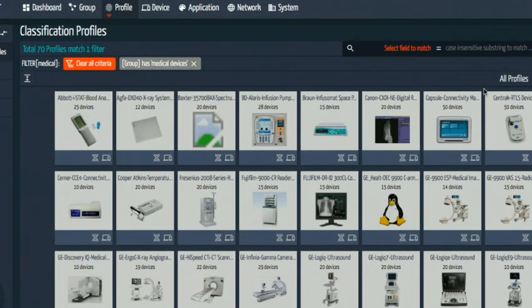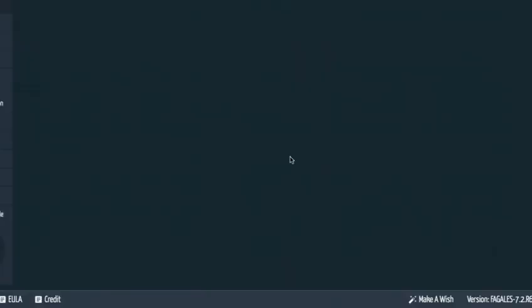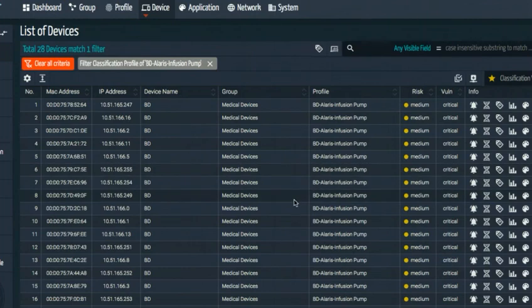When I look at the specific devices that I've got, I'm going to drill into the infusion pumps, of which I've got 28 in this environment. So by clicking on this, here's a list of all of my 28 infusion pumps that I've got from BD, my Alaris infusion pumps. And let's pick one and take a look at what we've learned about it.